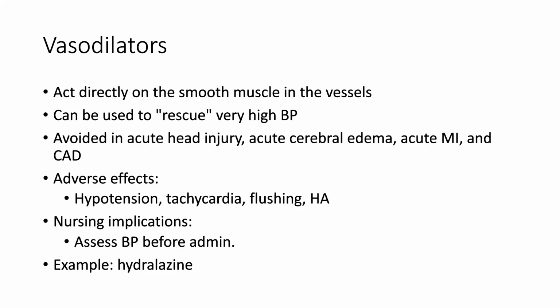We don't give these in patients that are currently having a head injury. So when you see acute, that means during the time you're treating that. So a history of a head injury might be okay, but if you have somebody that came in and they have a head injury, this would not be something that you would want to give them. Okay, also cerebral edema. If they're in the midst of having an MI, or in coronary artery disease, which is your clogged coronary arteries. Okay, so we avoid those in those settings.